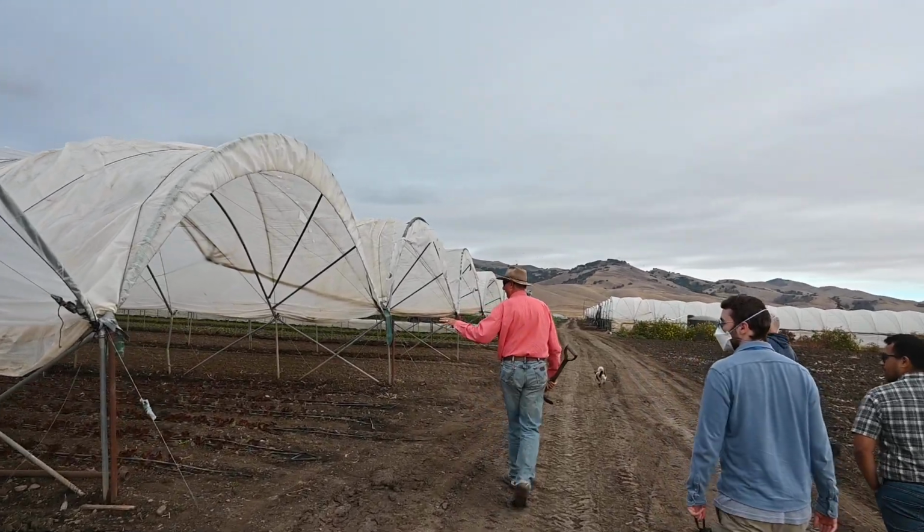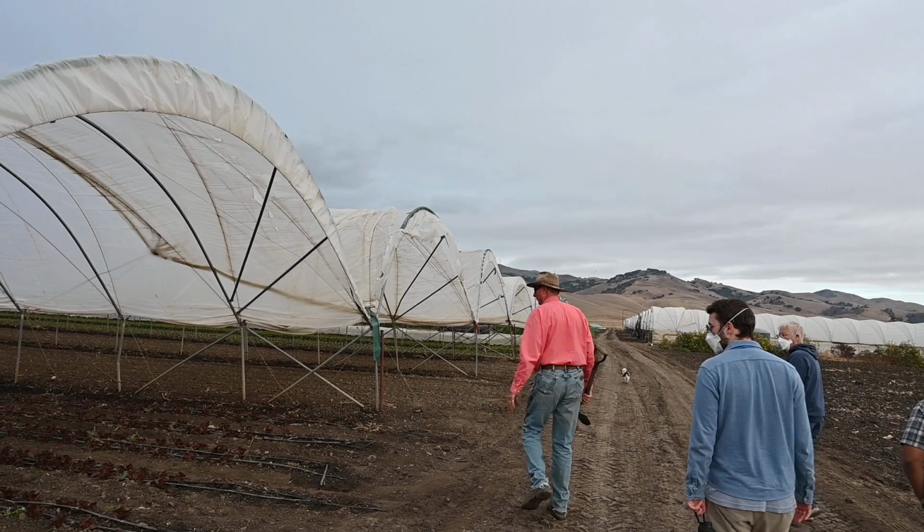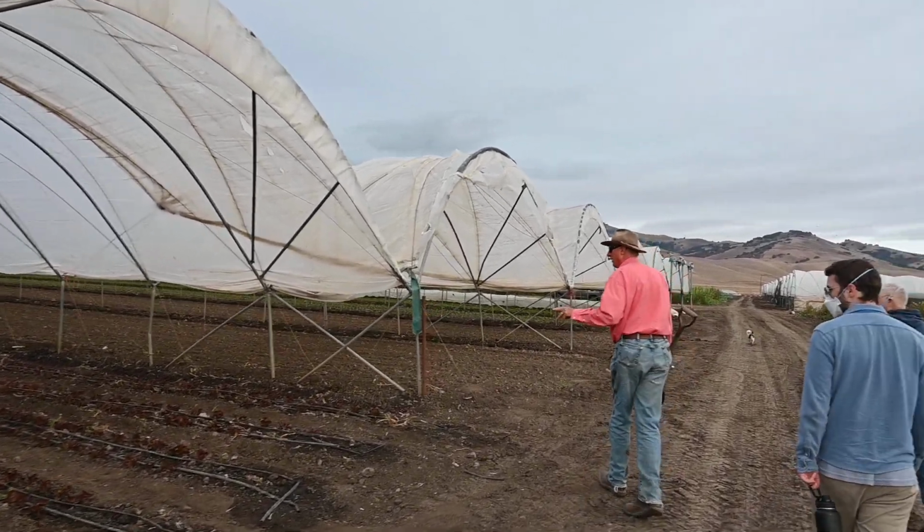This is a red butter variety that works really good for us in the hoop house. It's really the only lettuce that we do in the winter.